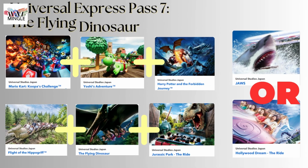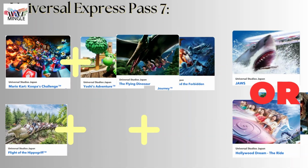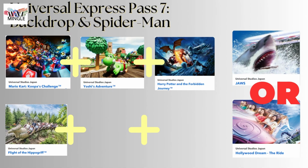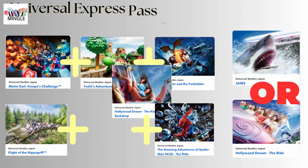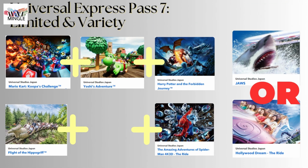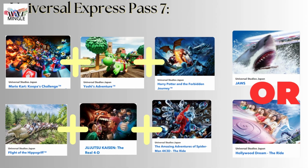Next up is the Universal Express Pass 7. It's the second most popular one. It includes a bunch of rides, but I gotta admit, it's pretty pricey. They also have 4 regular types: The Flying Dinosaur Series, Jurassic Park, Backdrop, Spider-Man, Limited Variety, and Sing on Tour, Doraemon X-Ride. It's totally normal to wait in line for 1 to 2 hours for the popular stuff.